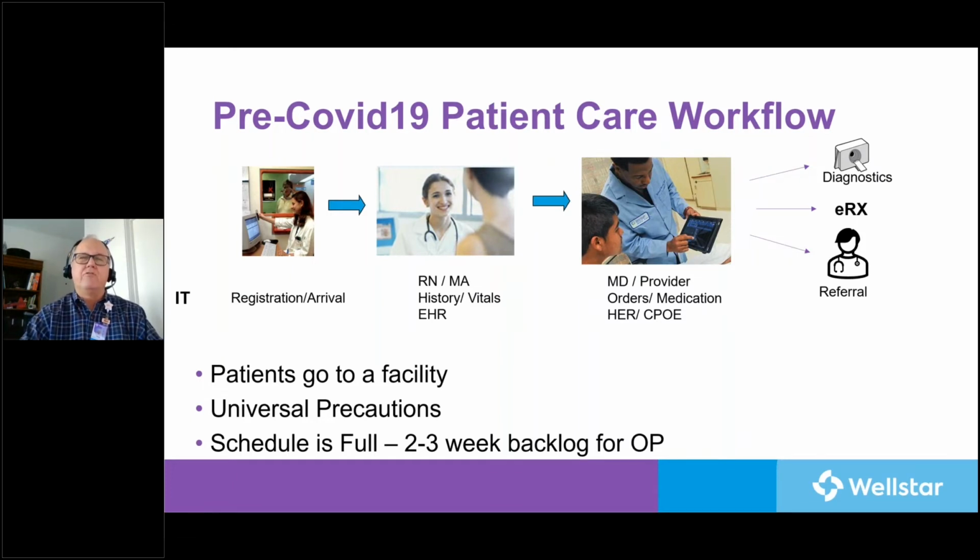Only when there were droplet precautions or a contact infectious process did we start putting gowns and gloves on. And if we ever did have to come in contact with blood or anything, or the possibility of it, then we would glove up also and possibly put goggles on. So this was always done. And our schedule was usually full. If you were at a provider's office, it was not uncommon to have a 2 or 3 week backlog for outpatient procedures. Now, if you're an emergency, of course, you go in and they will see you in order of criticality. But if you just wanted to follow up as an outpatient, then you could get one in maybe 2 weeks, or possibly 1 week, depending on what you needed.